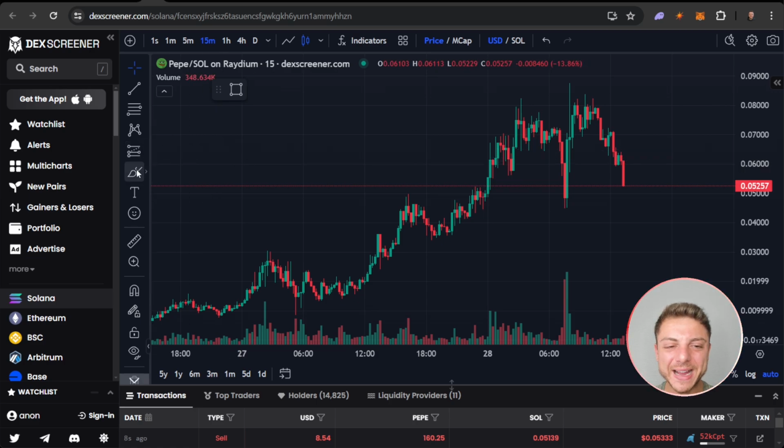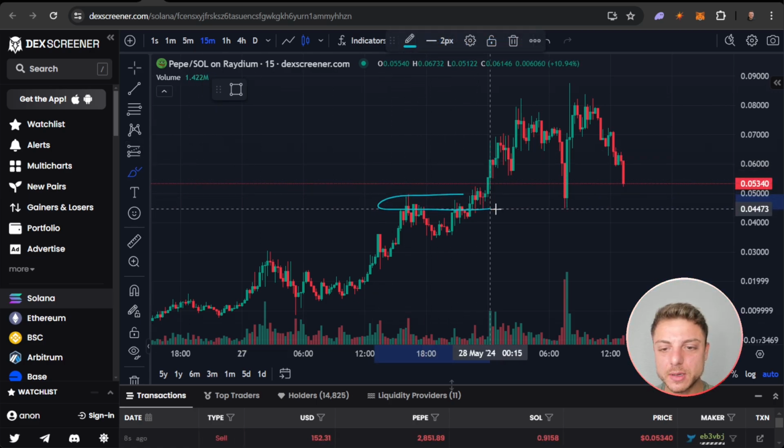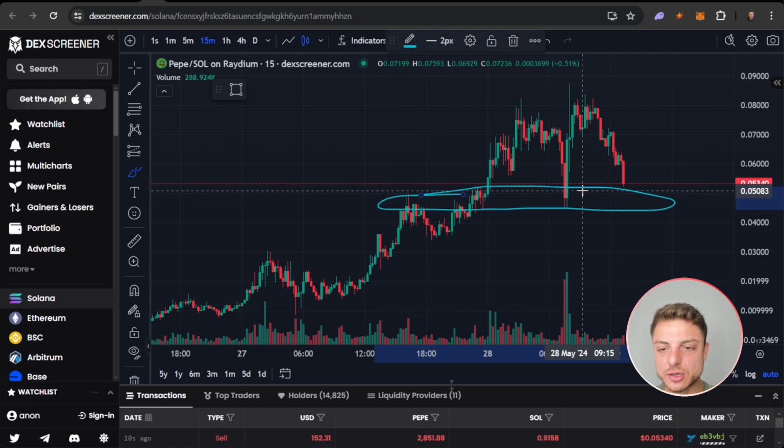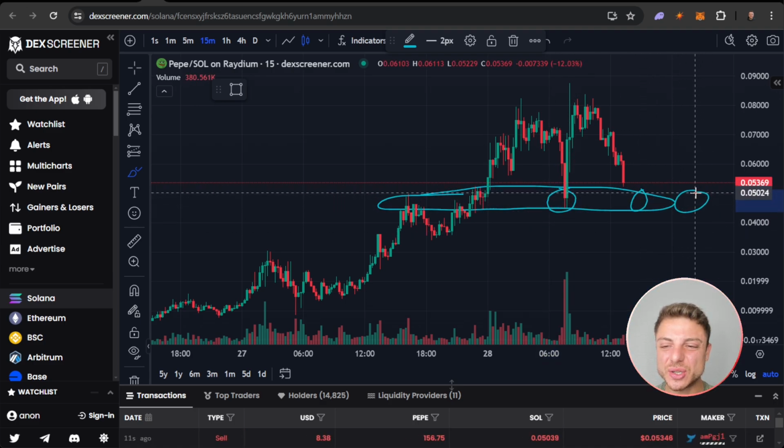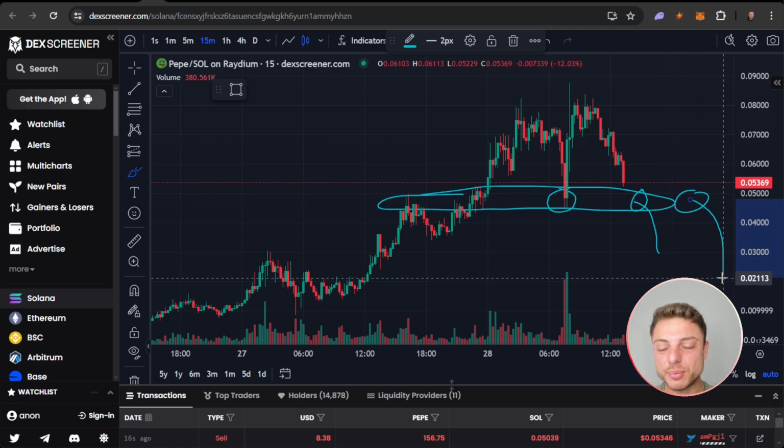But now when we come back into this zone for a second time, it's not the most significant zone. We've already bounced once. That's the time you want to be buying. This second and third time that it bounces actually increases the probability that we could get a break to the downside.